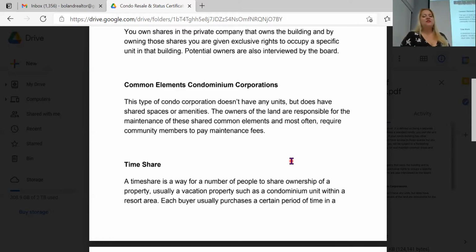So your actual dwelling is not part of the condo corporation, but they have shared spaces or amenities between these different things that they're using, that they're paying a proportionate fee of, right?